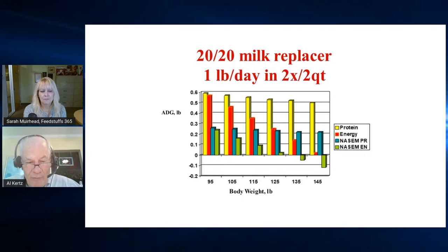But you see that if you're feeding a 20% protein, 20% fat milk replacer, while you still do a decent job of meeting the protein, the amount of energy available for gain really drops off, so that at 145 pounds, it's almost down to zero energy available for daily gain, because the calf is bigger and it takes more energy for maintenance before they can grow. So that was the example from the 2001 Dairy NRC.